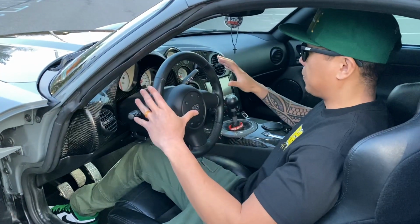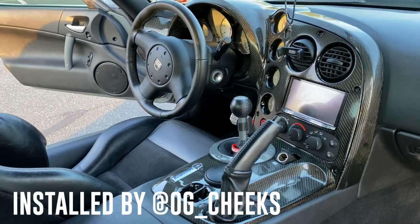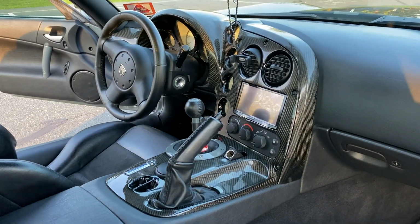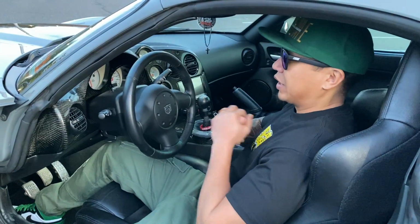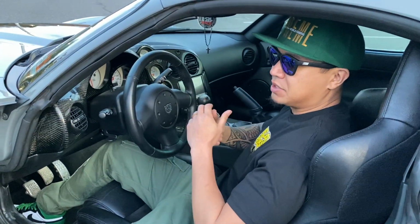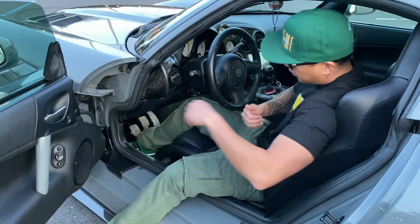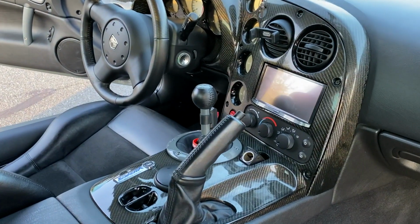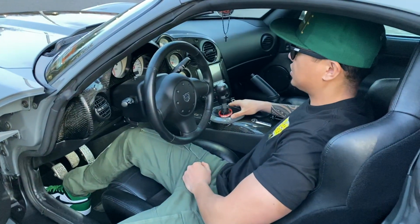In addition to doing all the panels custom done in carbon fiber, I also did a Pioneer sound system, upgraded all the speakers, and Chapin Customs, who painted the car, when I got the car back, he's like, I also did some interior trims. So things like the door handle right here, he color matched the exterior. You could also see the shift knob and the bezel for the shifter were also done to color match the exterior of the car.